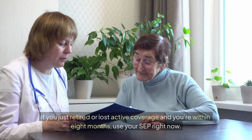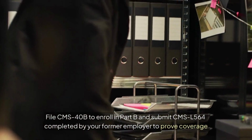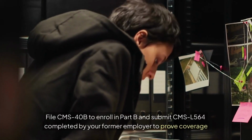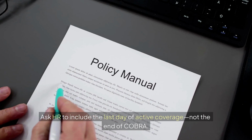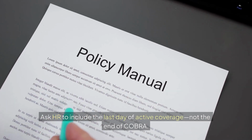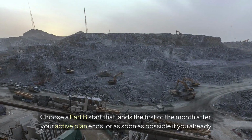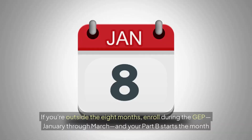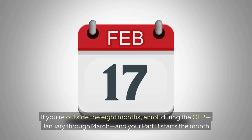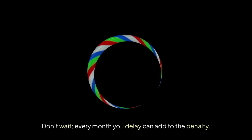If you just retired or lost active coverage and you're within 8 months, use your SEP right now. File CMS 40B to enroll in Part B and submit CMS L564 completed by your former employer to prove coverage from current work and list dates. Ask HR to include the last day of active coverage, not the end of COBRA. Choose a Part B start that lands the first of the month after your active plan ends, or as soon as possible if you already passed that date. If you're outside the 8 months, enroll during the GEP, January through March, and your Part B starts the month after you sign up. Don't wait. Every month you delay can add to the penalty.